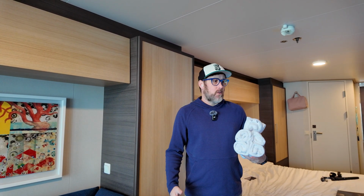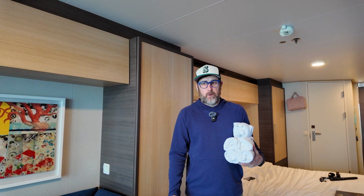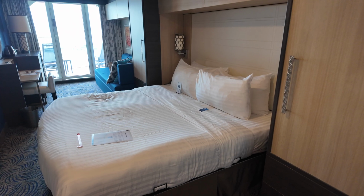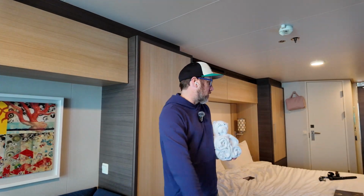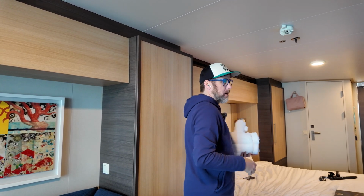First up, some stuff that we liked about this room. One is there's plenty of room in here. There's a lot of space. You can pull out a suitcase here, you have all the space here, you have the same amount of space there.